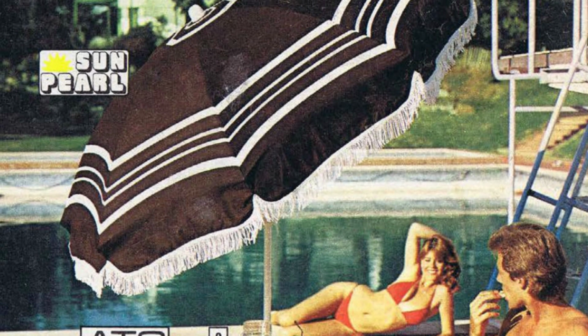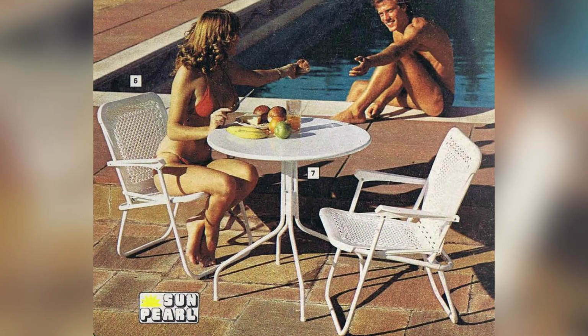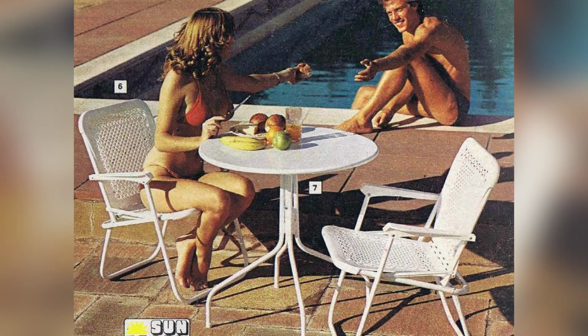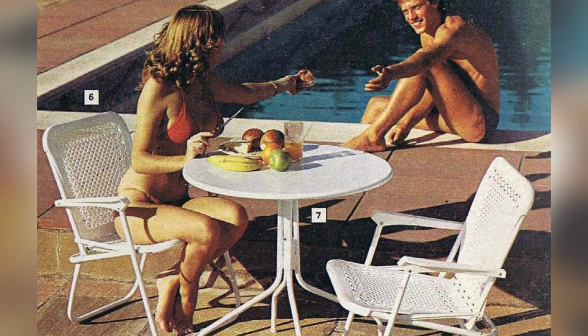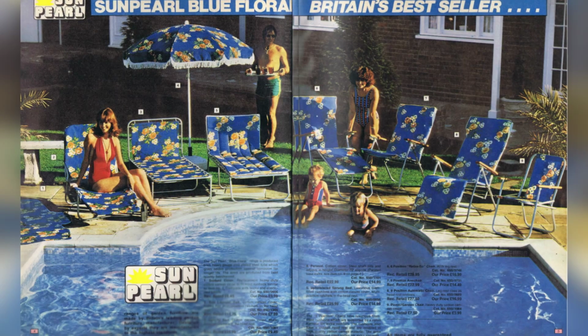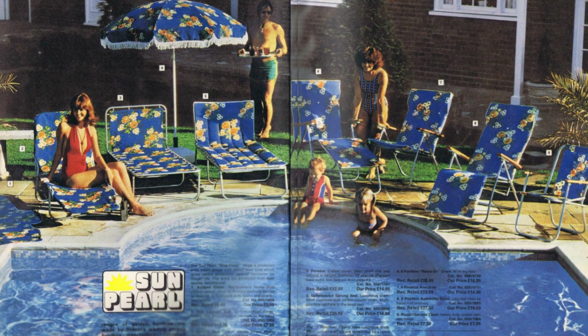At first glance, the catalog pages appear to showcase typical interior decor and home products, but upon closer inspection, you'll notice the Argos models really sexed it up. The models, known as the Argos ladies, exude confidence and charm, making even the most mundane products seem alluring. From patio furniture to shower curtains, the Argos ladies had it all.